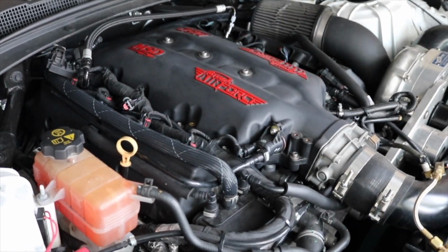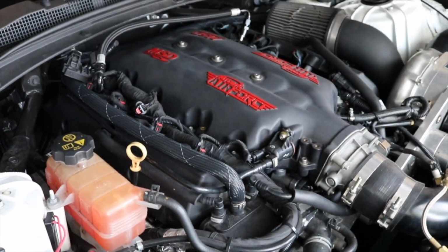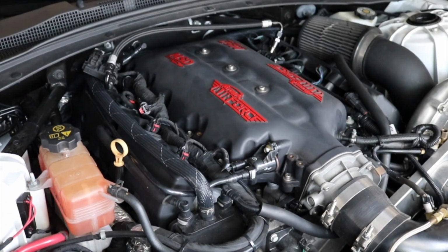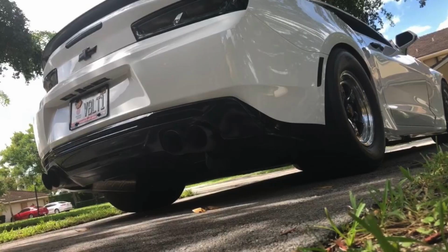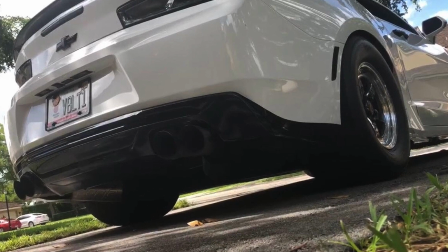It also has a built motor with forged pistons and rods by Cunningham Motorsports, port and polished heads with stage 2 cams by Texas Speed and Performance. It also has ARH headers, which are American Racing Headers, and a full bore exhaust with no cats.